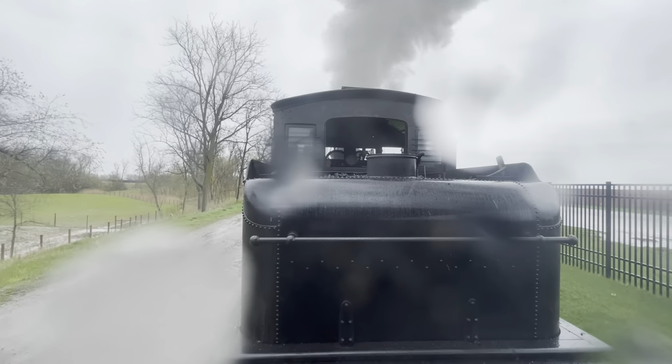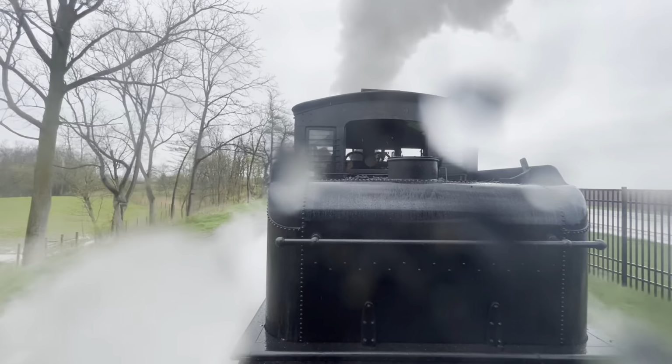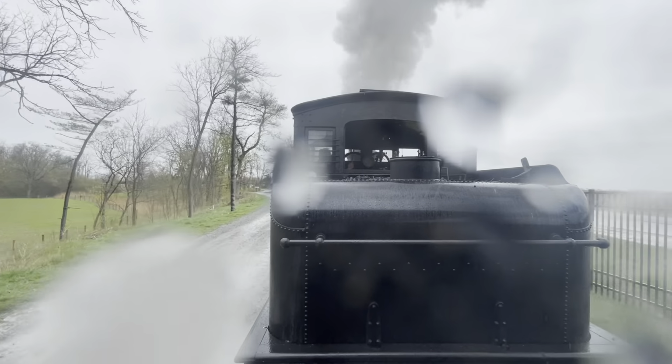The locomotive pulling us today is the historic number 3 Torch Light, the oldest steam locomotive operating in the United States, built in 1873. It originally worked the copper mines of the Upper Peninsula of Michigan, donated to us in 1968, the last of its kind.